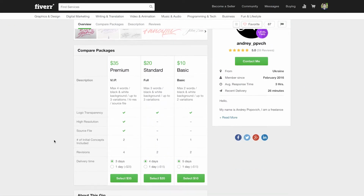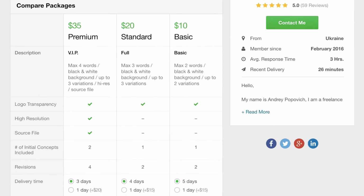And again, like I said, always take a look at the different pricing structures for each individual artist. They're always gonna be different. There is not a set pricing structure across all of Fiverr. So it is important to get familiar with all the different materials you're gonna be getting for that $5 or for that $20. Now then, my second favorite gig on Fiverr is going to be infographics.